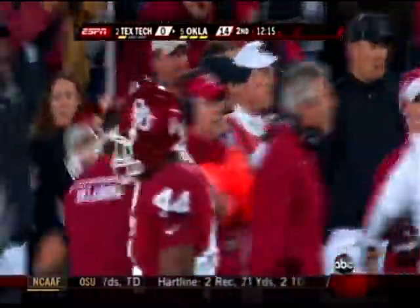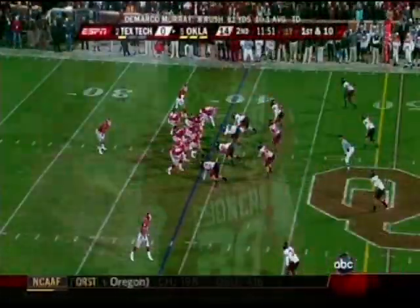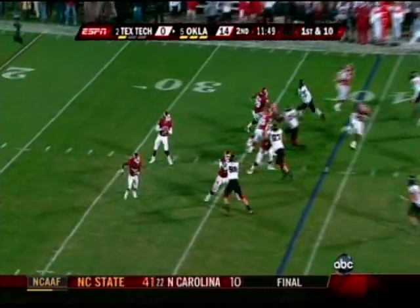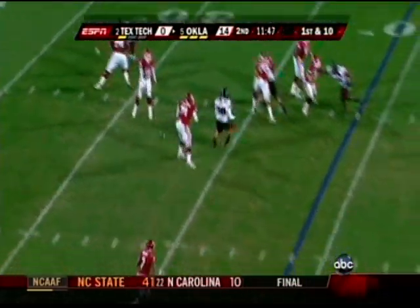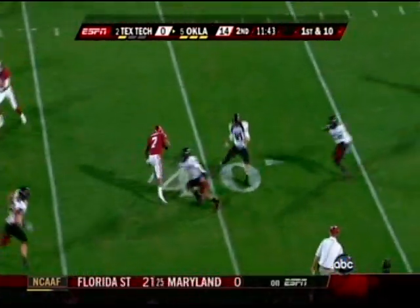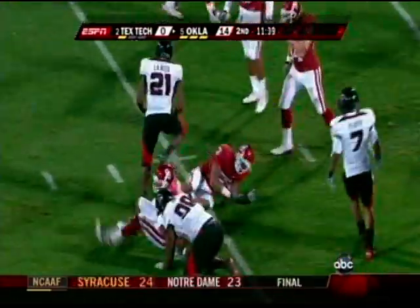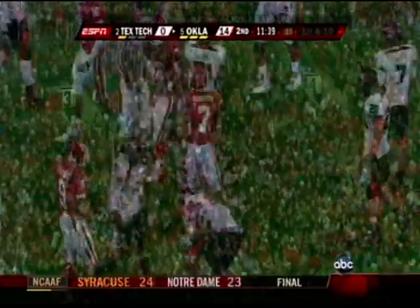The Oklahoma defense is the story. That's your headline here tonight. Bunch on the left. Bradford hasn't touched the ground yet. And here's Murray off the pass, 40, 35. And Murray to the 30-yard line for another first down.